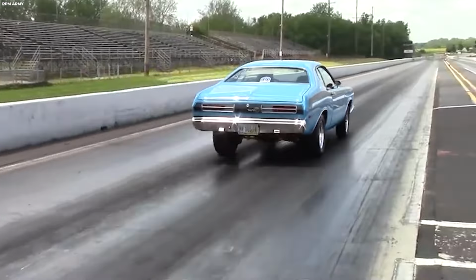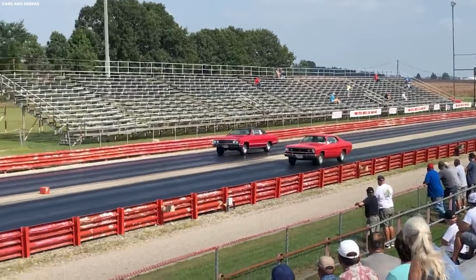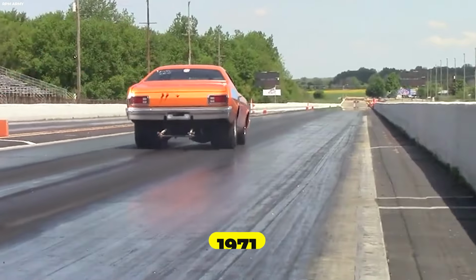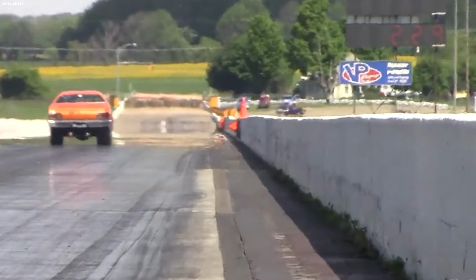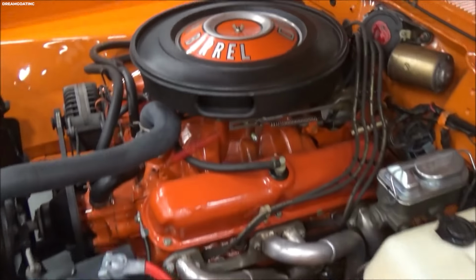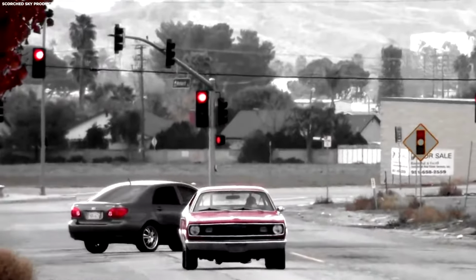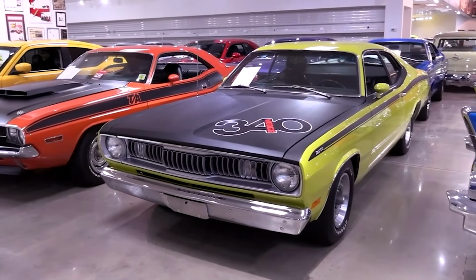Performance numbers backed this up. Early Duster 340s could run the quarter mile in the low 14-second range, but by 1971, times had slipped noticeably. The weaker versions with 6-cylinder engines often struggled to break the 20-second mark in the quarter mile. Hardly muscle car material.